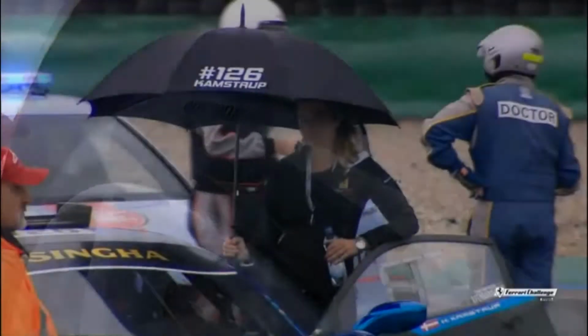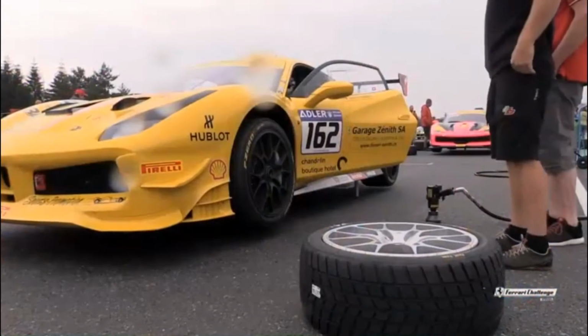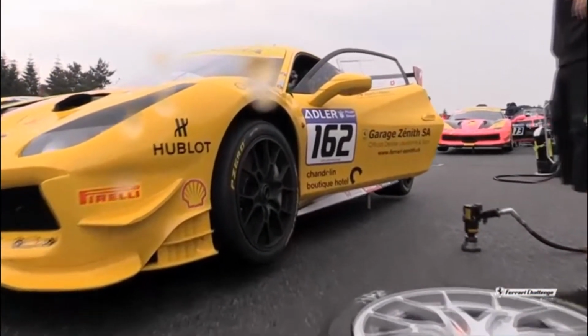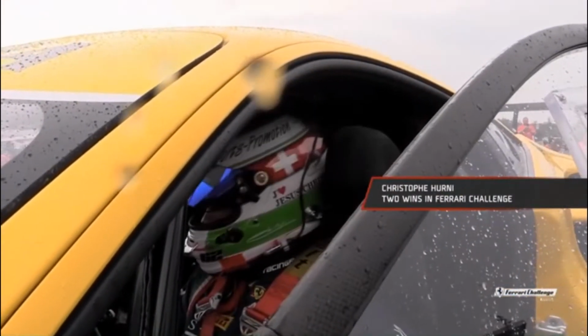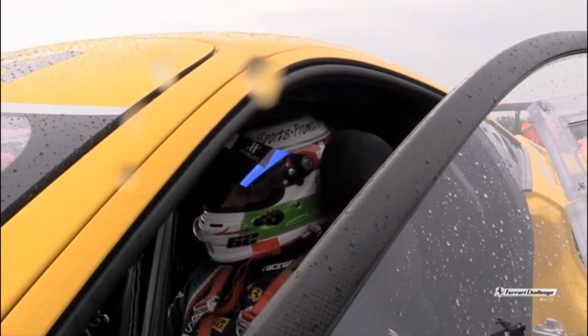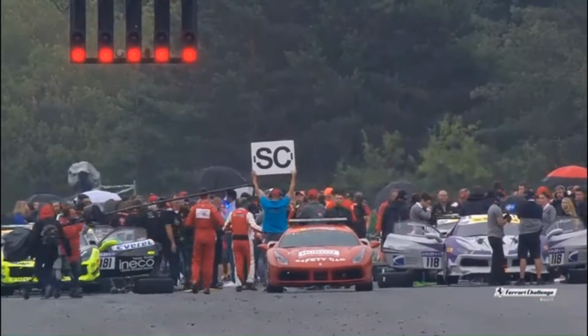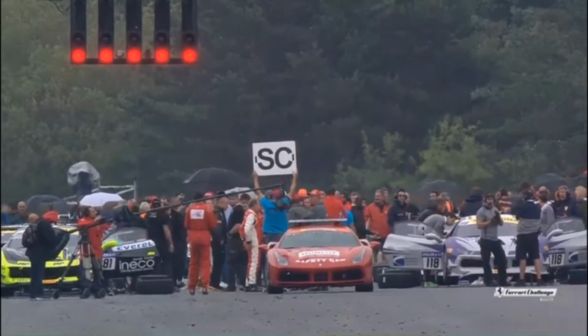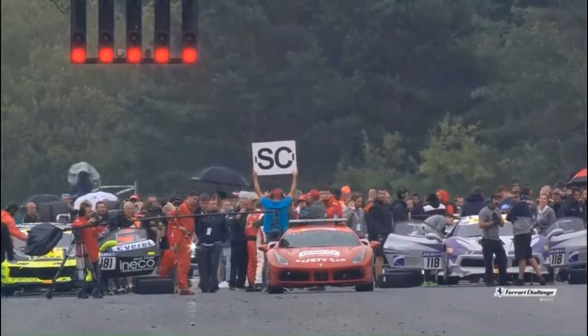So it's grey that adorn the Pirelli tyres on the Hublot safety car this weekend. Henrik Kamstrup, the Baron service driver, and there is the car of Christoph Herney at the moment on slick tyres. 2 wins in the Ferrari Challenge so far for Christoph Herney. And as I say, at the moment on those slick tyres with the wet weather tyres standing by. Looks like we're going to have a safety car start potentially. So let's take a review of the weekend so far here in Brno.